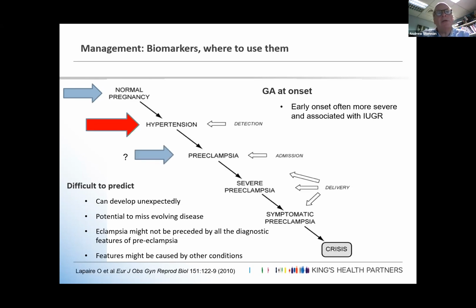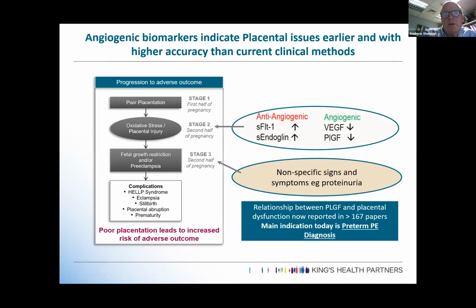What we don't know is if we target biomarkers at established disease. I think for PlGF, this is a bit of an unknown, and the jury is still out. The research is still being done about once you have established preeclampsia, then the biomarkers may not be as good. So it's really this intermediate group where we target them.